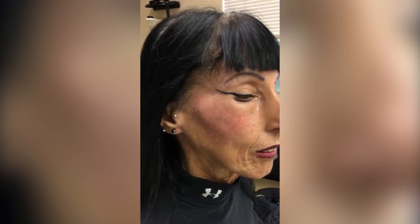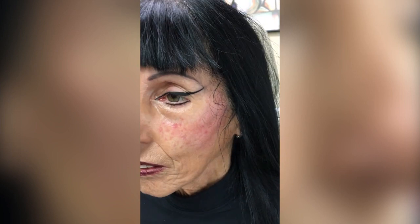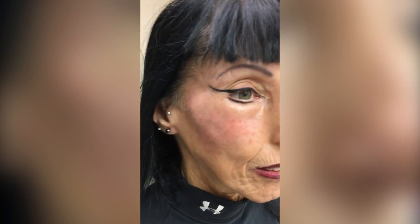So we have done the Sculptra, and as you can see, we've got nice cheeks, but that's just temporary, because the water will be absorbed and it'll go away very fast, within a day or two. Then within 2 weeks, the collagen buildup starts and keeps going for about a month. So we'll see our patient in a month to see how much of an effect we got, and if we had any issues, any lumps, bumps, or anything to be concerned about.